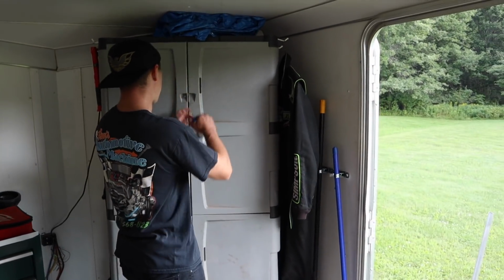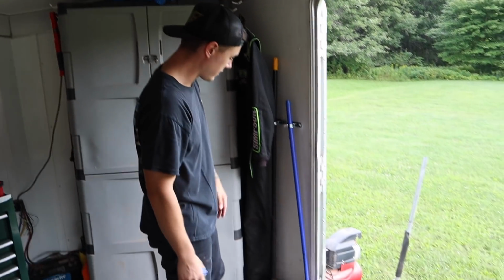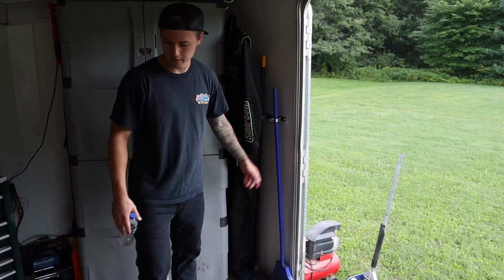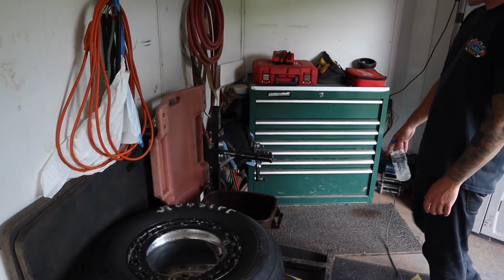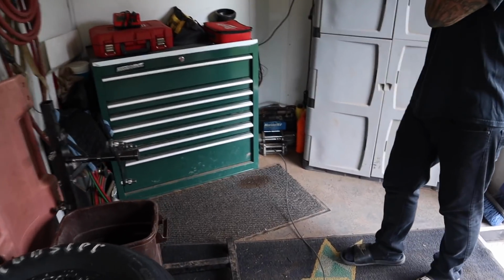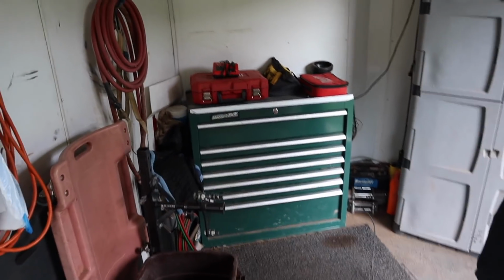Suit, it gets dirty there, but we make do with it. Just take it to the dry cleaners every other week. You get your tire changer, winch. That's always a necessity for an open trailer. Make sure you get everything up there. Torch, we've had to use that a couple times, unfortunately.